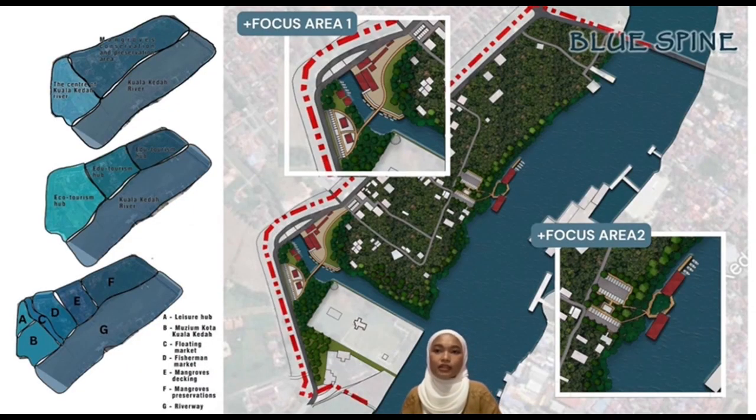So this is the bubble diagram for the enlargement plan, where the first focus area is at the center of the Kuala Kedah River, and the second focus area is the mangrove conservation and preservation area.